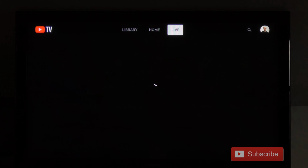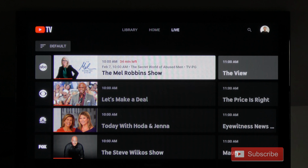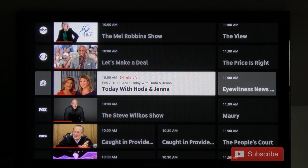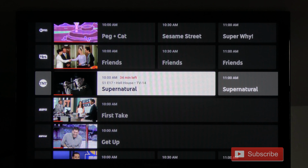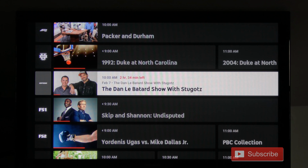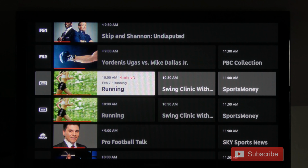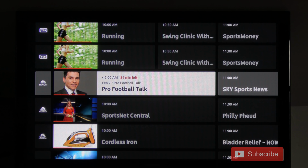But first I'm going to go through the live TV channel guide to show you the layout and how it works. It's pretty self-explanatory, and I like that each channel has a thumbnail of the program that's currently on. So it gives you a better idea on what's on. If you're just looking at the thumbnails, unless there's a commercial on, you can see on the Yes Network, that's not exactly the program that's on.